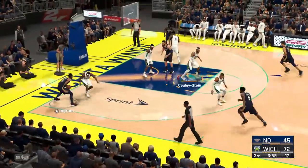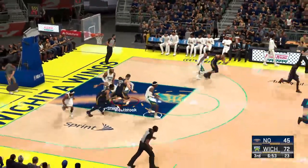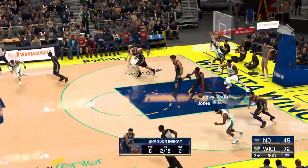Graham against Ingram. Over Graham. And that one's long. Only 1 for 5 to start the half. I mean, whatever adjustments they made at halftime, it's worth the right.